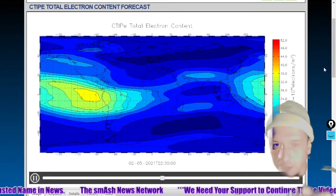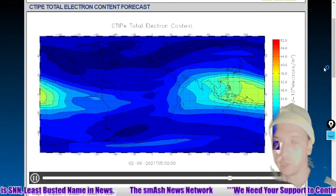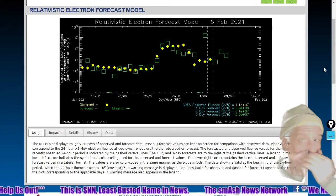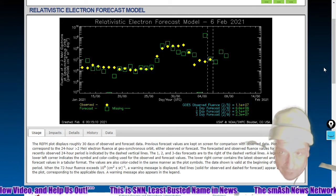This will show you GPS errors. The redder the area in which you are, the greater amount of GPS errors you're likely to experience. And here we're showing the electron flux forecast.